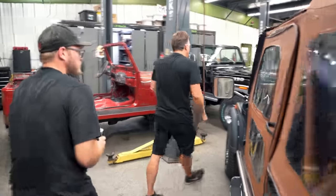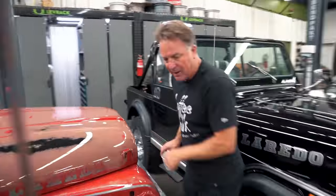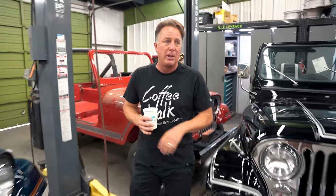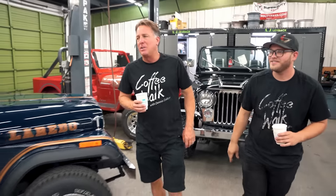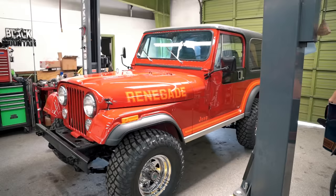And then this one over here, is I think Alex has been looking specifically for a red Laredo with nutmeg interior. Yes. Which he wanted to turn this into that. However, we have a buyer for it.